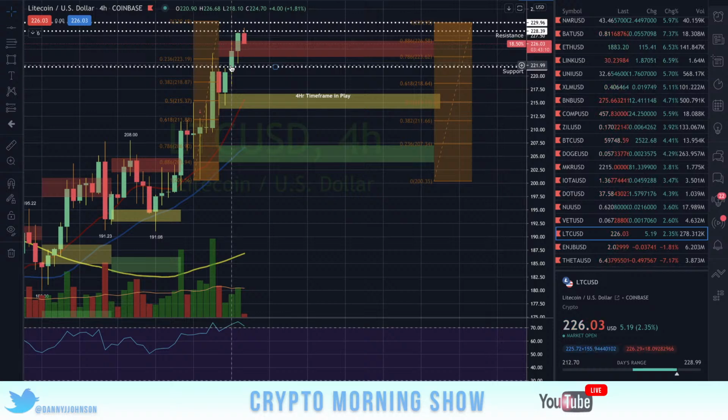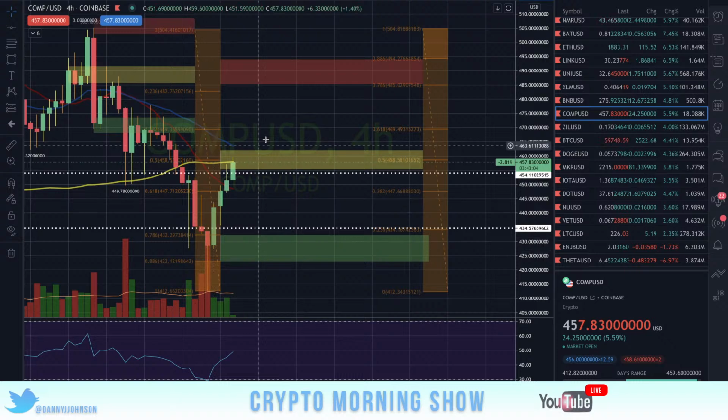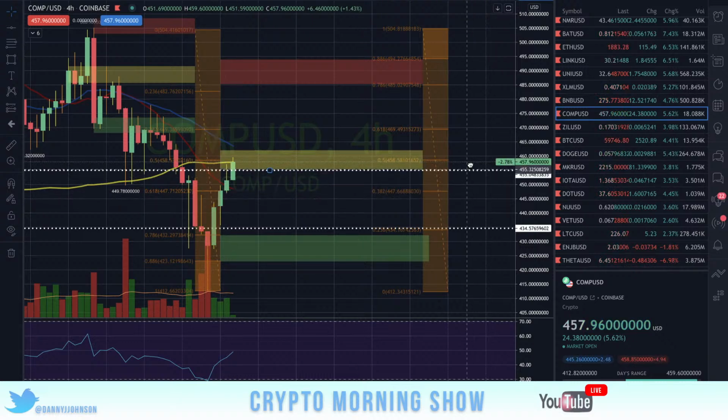Let's move away from LTC, go into Comp. Comp USD marching its way up. Some good solid candles here for the past 1-2 days. Getting into the cautionary zone to watch. That's where we're going to try to get above this 100-day moving average. We can see that that is creating resistance.